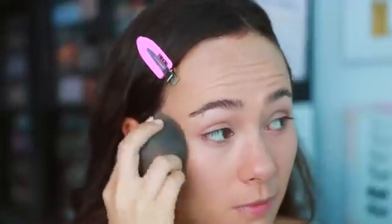I don't find it to be very flattering or smoothing under my eyes because it is so hydrating and it almost emphasizes the texture on the under eyes. If you like a really light concealer though, you like that hydrating factor, this might be for you. But for the style of makeup that I typically do, I don't find that it plumps the under eye enough and it doesn't give enough coverage as well.